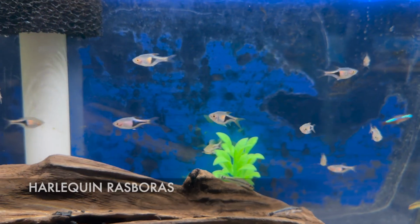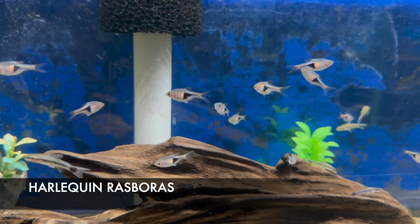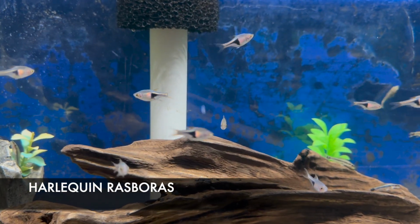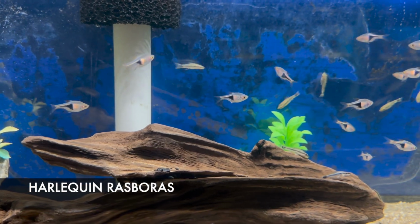My personal favorite has always been the harlequin rasbora. Excellent nano fish, or for any size tank for that matter. They would be an excellent fish to start a brand new tank out with because they are durable.